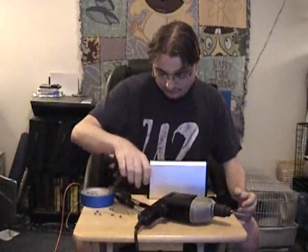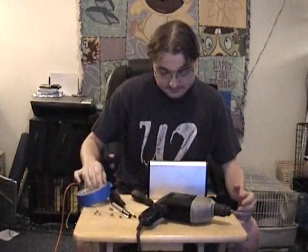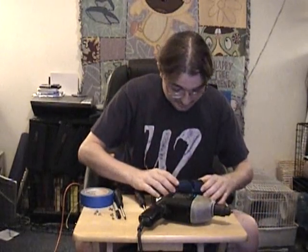Parts we need. Hard drive. Don't break it while doing it like that though. Case. Heatsink from a Pentium 2 processor. Drill. Torque driver, screwdriver, tape, and screws. Screws are from any computer laying around, whatever you got. Don't really care.